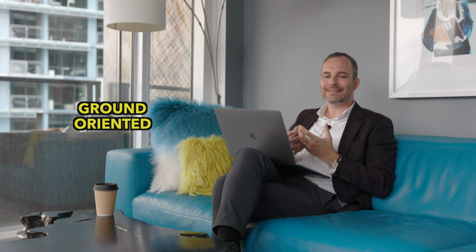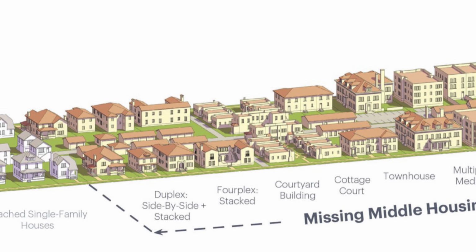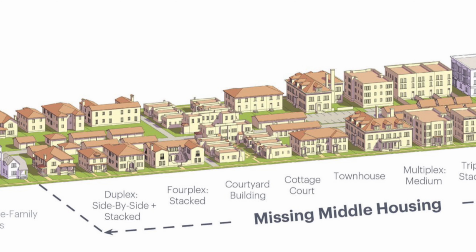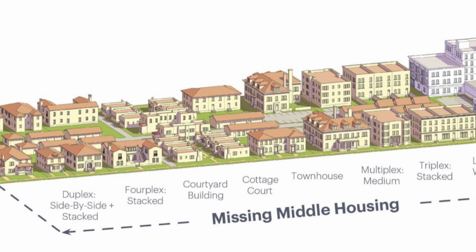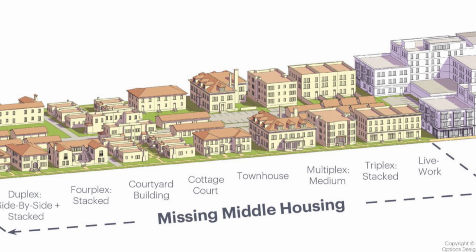Additionally, what type of homes now are we exactly talking about in the missing middle? So ground-oriented housing approach is what we're doing here. So not like we're now a high-rise, but a lot more ground-oriented. So side-by-side duplex, stacked duplex. I'm not gonna go into details on what all these mean, obviously easy to Google. Side-by-side duplex, stacked duplex, fourplex stacked, courtyard buildings, cottage courts, townhomes, medium multiplex, stacked triplex, live-work zone, 1 to 3 story oriented, ground-oriented housing, 4 to 6 story low-rise buildings.